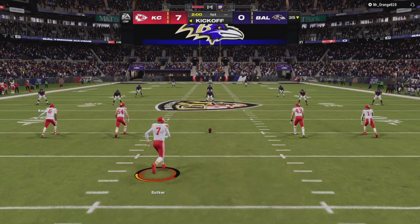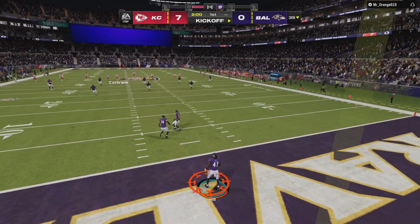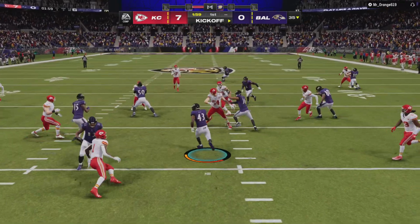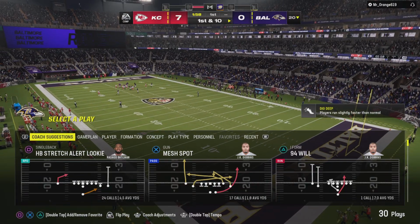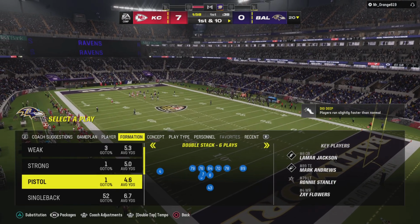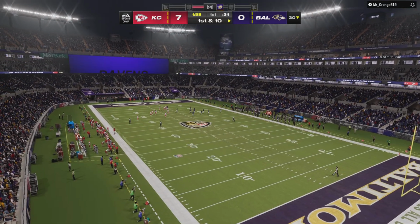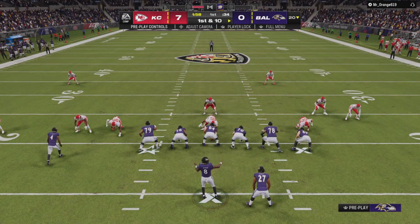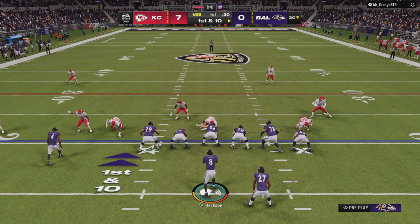Now after the touchdown, here's Butker on to kick it away. From his end zone, here comes Justice Hill. And that decision to bring it out ends up not being a good one. Cost him about 5 yards as he's tackled at the 20, at their own 20-yard line. Jackson and the Ravens come up now 1st and 10 at the 20.